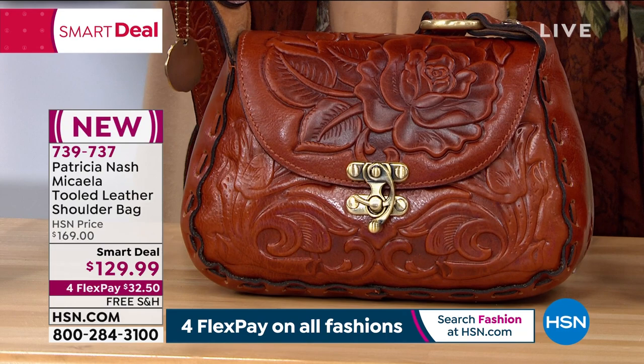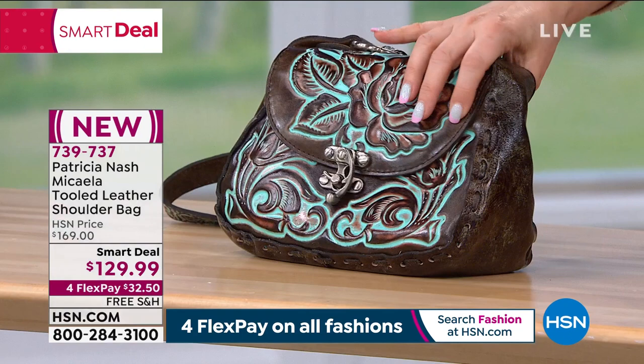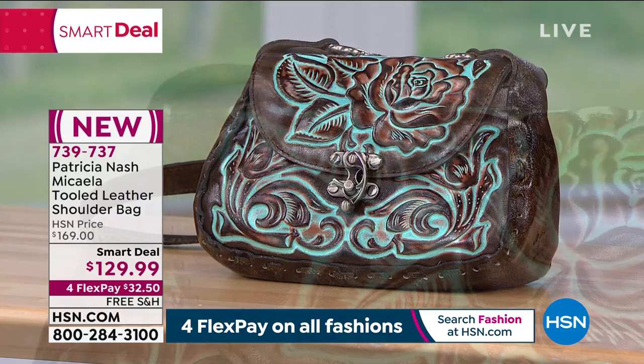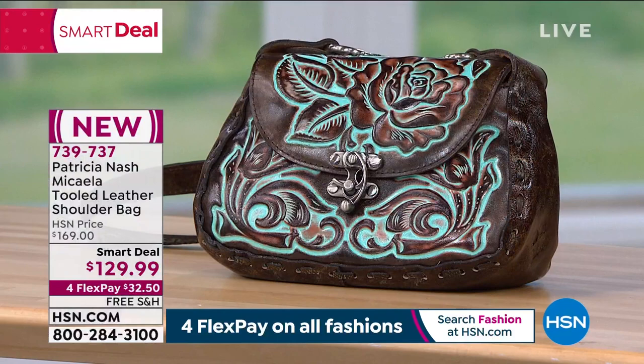So three colors: the red tulle, the vintage tooled in the tan, and then of course that turquoise tooled, which I think is so beautiful. It's that perfect accompaniment if you're a turquoise jewelry fan, if you've got those earrings in Sleeping Beauty turquoise, or that gorgeous Kingman turquoise necklace from J. King. A pair of jeans, a t-shirt, in this bag, you're going to look amazing.